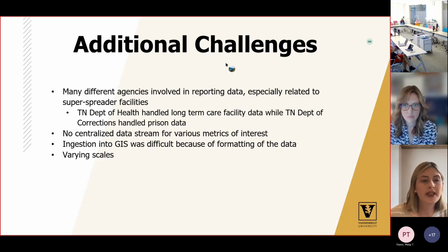Some additional challenges: there are a lot of different hands in the pot. In any sort of disaster response like this, there's going to be a lot of people working on this, but especially related to super spreader facilities, like the Tennessee Department of Corrections handling the data for the prison system, and then the Department of Health handling it for long-term care facilities. It was a little bit wonky how that was all being presented. There was no real centralized data stream for different metrics of interest that were evolving as key ways to understand the pandemic. Again, ingestion into GIS was difficult because of the formatting that kept changing and was not super friendly to begin with.